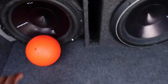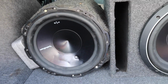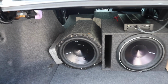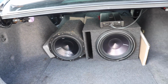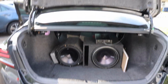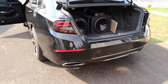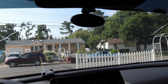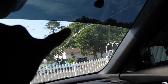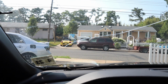And also, instead of having one, I got 2 subs, same subs. I just need to buy the box for this one over here. So this is like my ghetto setup, so I got a lot to do. I was about to spend, like I said, $3,000. So now I could buy parts for the car with the rest of the money that I was gonna spend on this car from the Honda dealership. And for this cracked windshield, I'm gonna get this fixed in like 2 weeks. I know you guys saw where the crack started over here, and now it went all the way right over here to the other side, the driver's side.